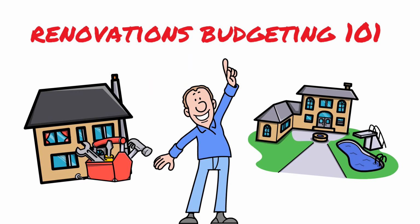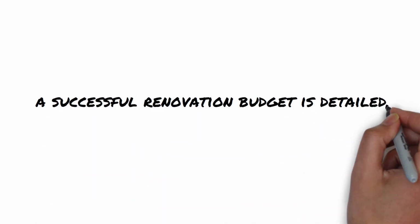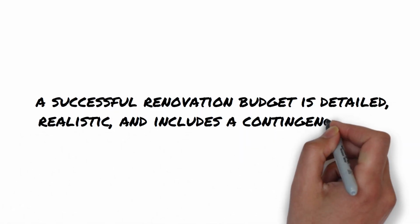We've covered a lot today in our Renovations Budgeting 101 guide. Remember, a successful renovation budget is detailed, realistic, and includes a contingency fund.